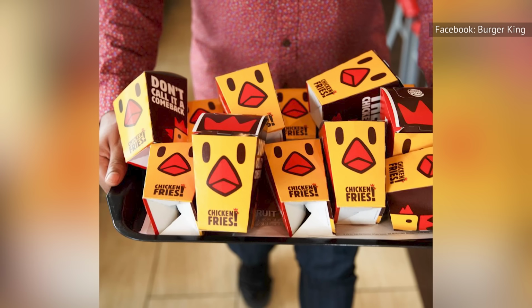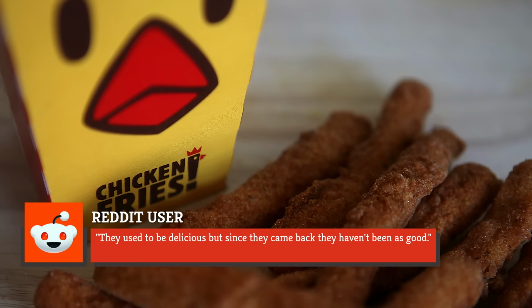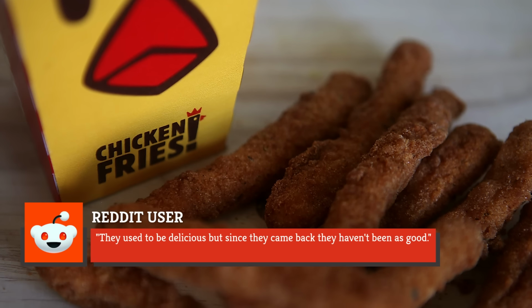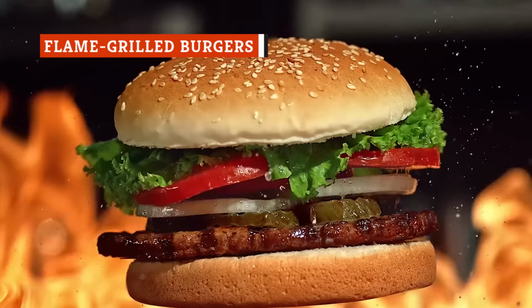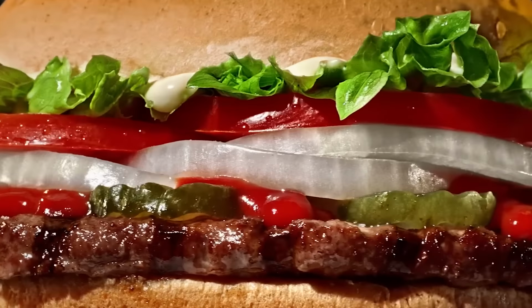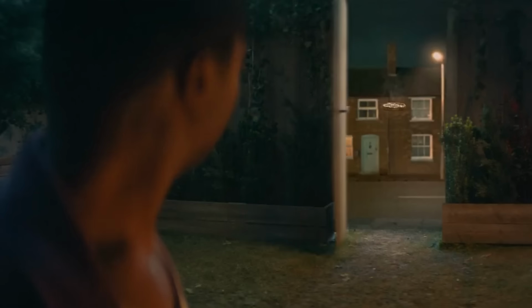In another Reddit thread from 2023, a customer wrote, "They used to be delicious, but since they came back, they haven't been as good." It's natural to associate Burger King with the Whopper, which is BK's signature dish after all. Along with the Whopper, a slew of flame-grilled burgers populate the chain's menu.